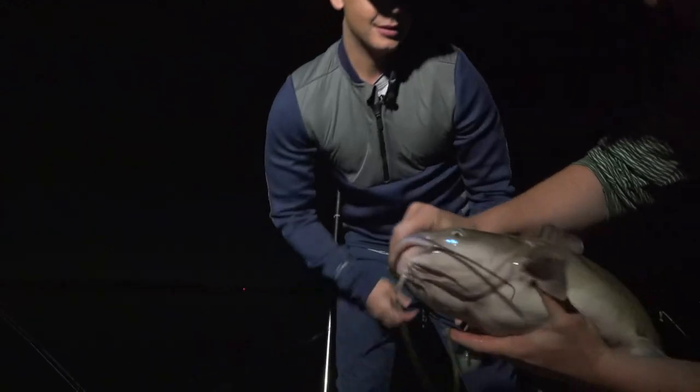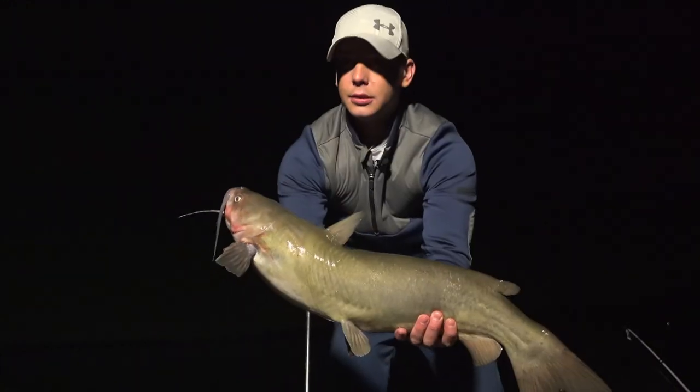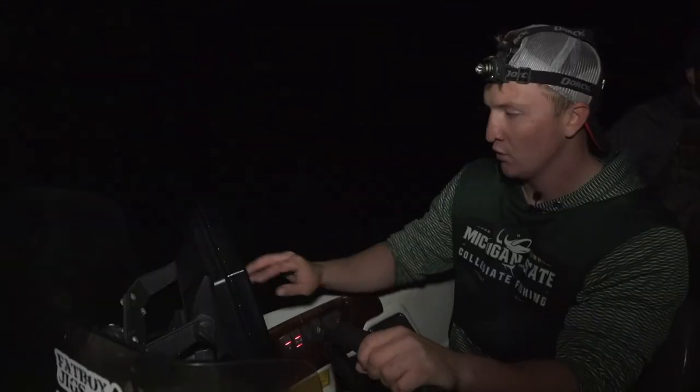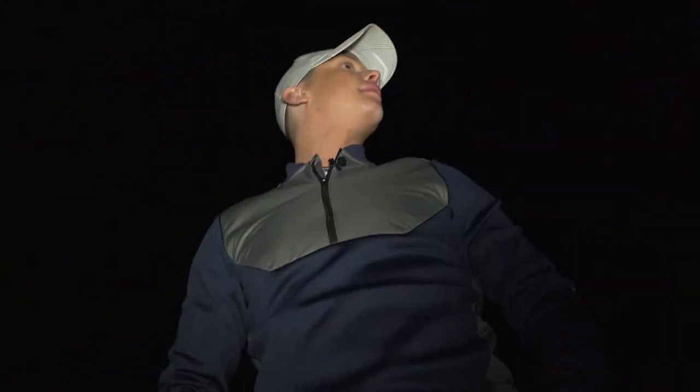Catching that catfish really got the heart racing, and it will serve as a great substitute meal if we don't catch a slot sturgeon. But as the 4 a.m. hour approaches, we know we have to head in for the night and come back again.